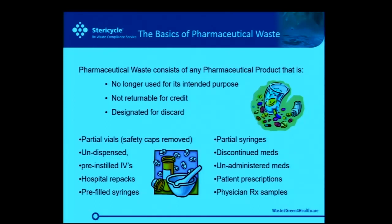So what is pharmaceutical waste? Not every drug that is used is pharmaceutical waste. Just because it's a drug doesn't mean it has to go into the container. The only thing that has to go into the container is leftovers. And what we mean by leftovers is if it is more than 3% by volume.